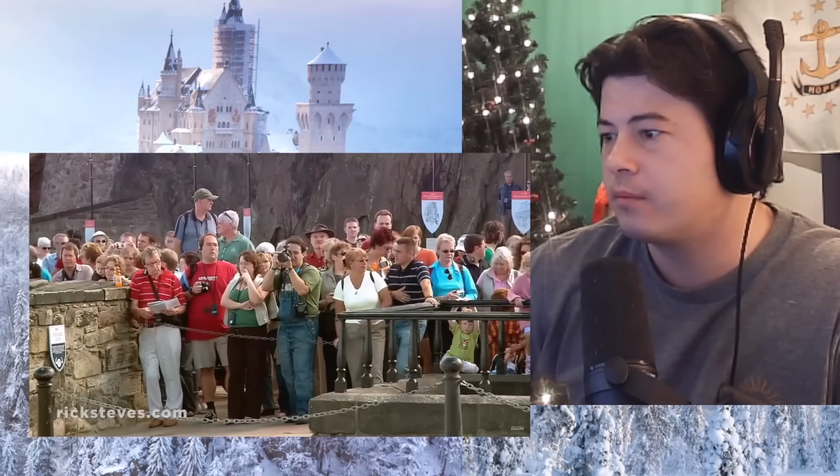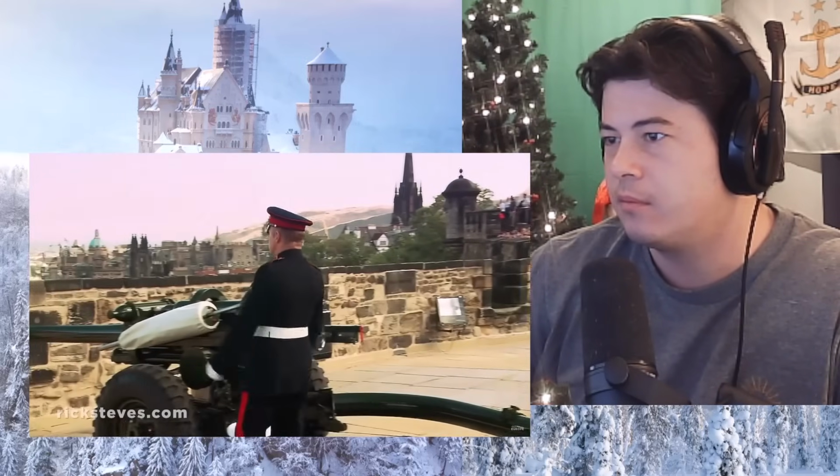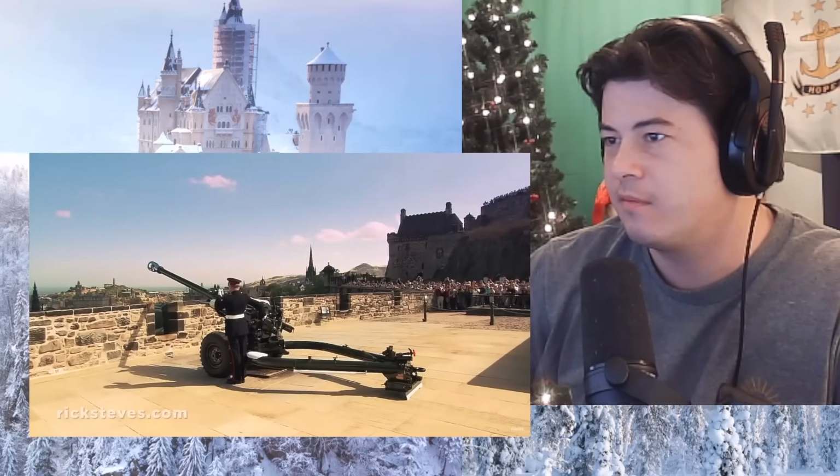Crowds gather as, traditionally, each day at 1 o'clock, the big gun is fired, giving the ships in the port something to set their clocks by. Why 1 o'clock and not noon? It costs the frugal Scots 11 fewer rounds.